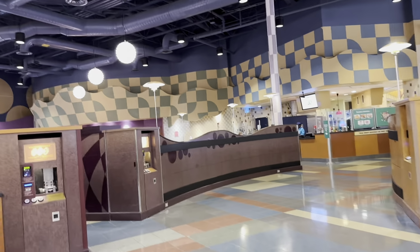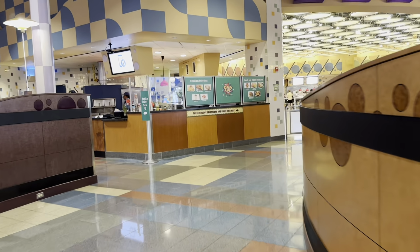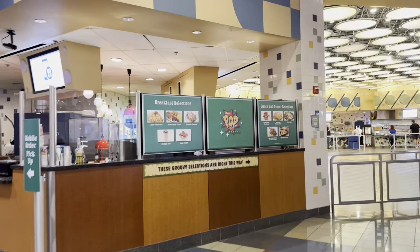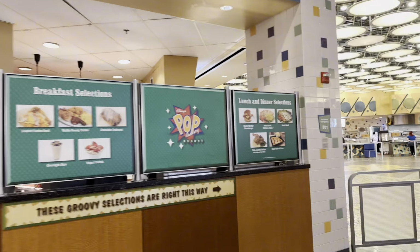Everything Pop Shopping and Dining offers a large food court offering a variety of quick service dining options. There are different stations serving different cuisines, from American classics to international flavors. There are a variety of offerings for breakfast, lunch, and dinner.